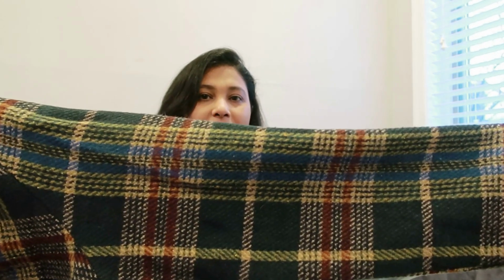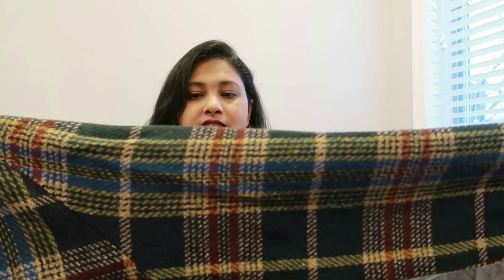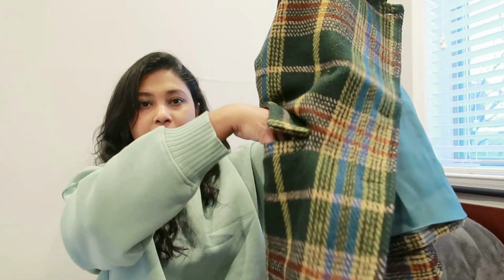So this is the one, little big blocks. So there is a yellow and orange kind of lines here, and this is proper green. The material reminds me of jute material, but soft. You don't feel like it's scratching your skin, or it doesn't irritate your skin. This is very nice and soft on your skin. And yes, this is very thick as well, so you might as well wear this during the winter season as well.